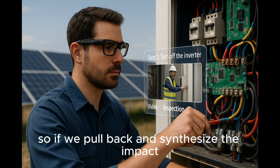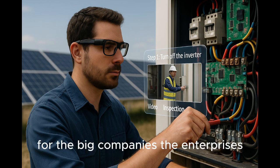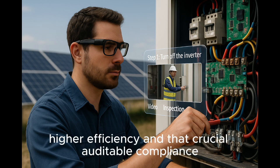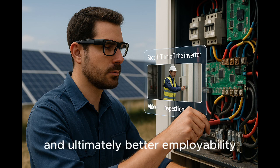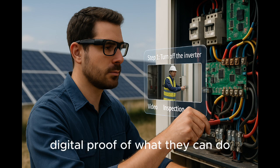So if we pull back and synthesize the impact across these different areas, for the big companies, the enterprises, it really translates into measurable improvements, better safety records, higher efficiency, and that crucial auditable compliance. All good for the bottom line and for the worker. It means faster upskilling, skills that are instantly validated, and ultimately better employability because they have certified, performance-based digital proof of what they can do.